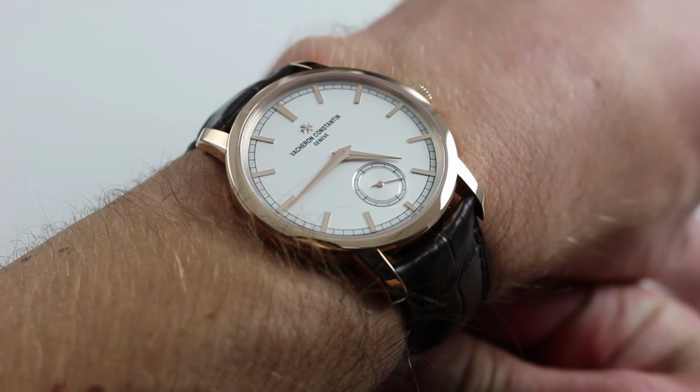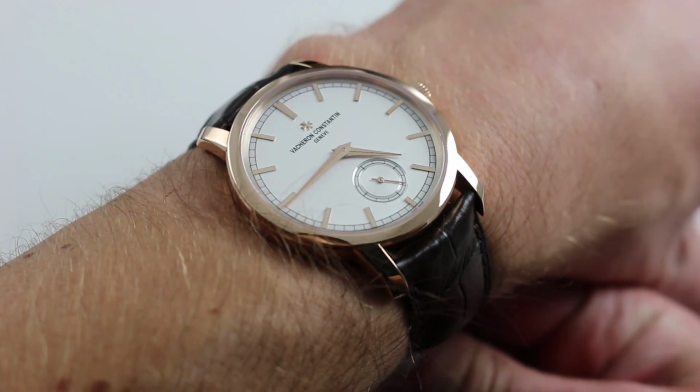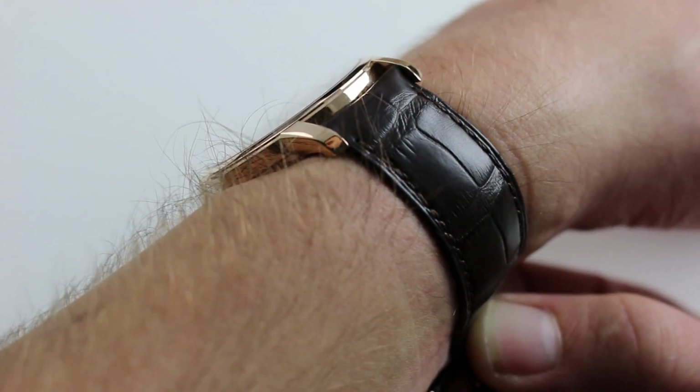Today we're discussing the Vacheron Constantin Traditionnelle small seconds. You can see this reference 82172 in pink gold on our website.